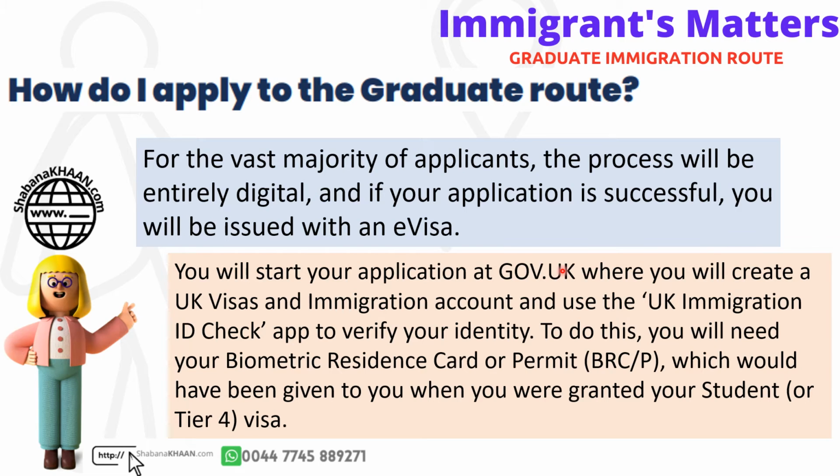It's an e-digital application system. Like, the majority of applicants will get their visas entirely digitally. So you will start your application, and you will create a UK Visa and Immigration account. Your ID will be checked, and if you have your ID digitally, it can be checked. To do this, you will need your biometric residence permit, and how it happens I can explain on the next slide.